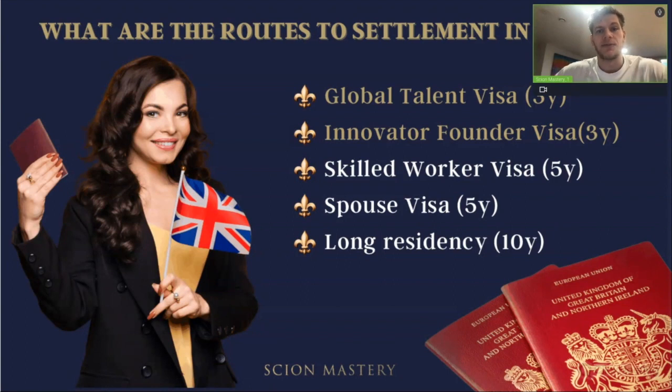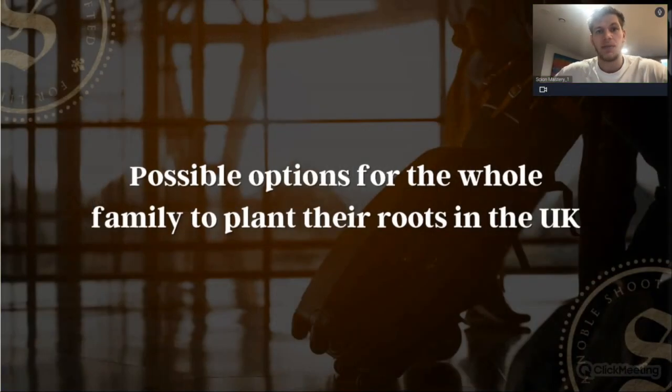And the long residency, if you've lived in the UK for the past 10 years, as mentioned before, but with less than 548 days outside of the UK. The possible options for a family to move over to the UK will be discussed in a minute.